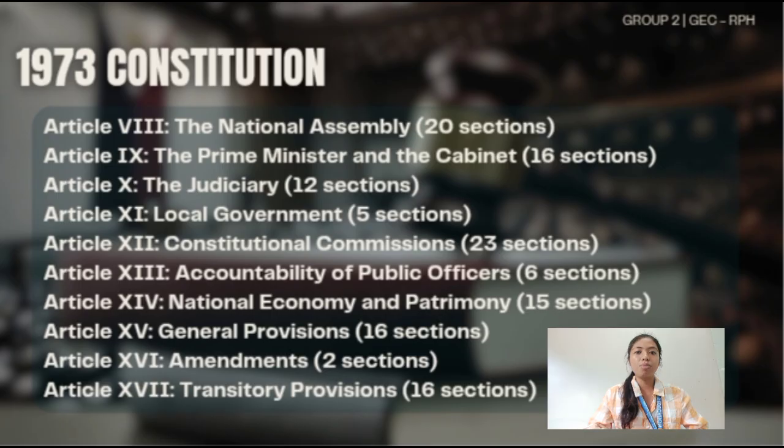Now, let's proceed to Article number 12, constitutional commissions. It has 23 sections. This article formalized the independence of three major commissions. First is the Civil Service Commission. Second is the Commission on Elections or COMELEC. Third is the Commission on Audit or COA. These bodies were designed to ensure professionalism, integrity, and fairness in government service. However, during the dictatorship, COMELEC was accused of allowing electoral fraud, and the commissions had limited ability to challenge executive power.